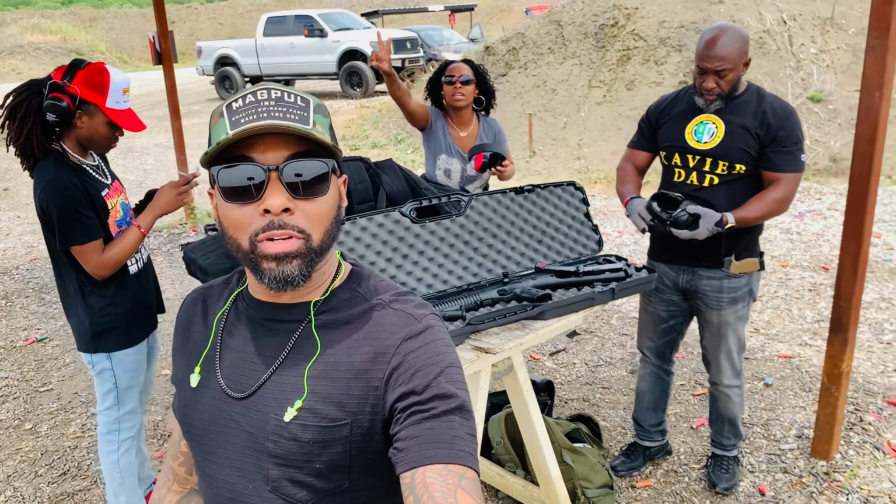So this is a Draco. Mini Draco, with the folding stock. Got the .45 caliber carbine.